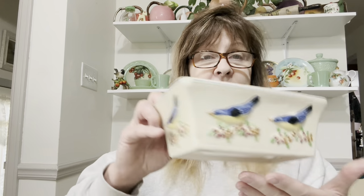All right. Then I got this. Now this has a little hairline crack, but I just love this. I had to get it. Look at this little planter.